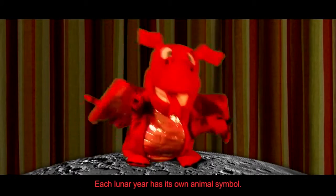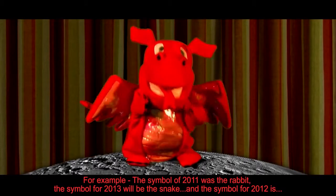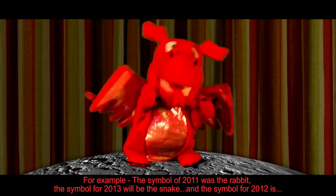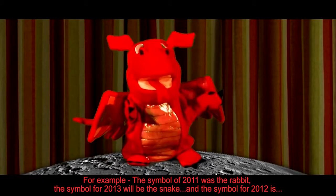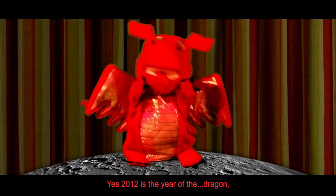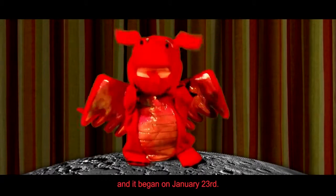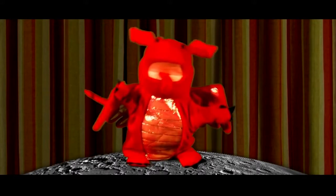Each lunar year has its own animal symbol. For example, the symbol of 2011 was the rabbit. The symbol for 2013 will be the snake. And the symbol for 2012 is... Can you guess? Yes! 2012 is the year of the dragon, and it began on January 23rd. Rah!